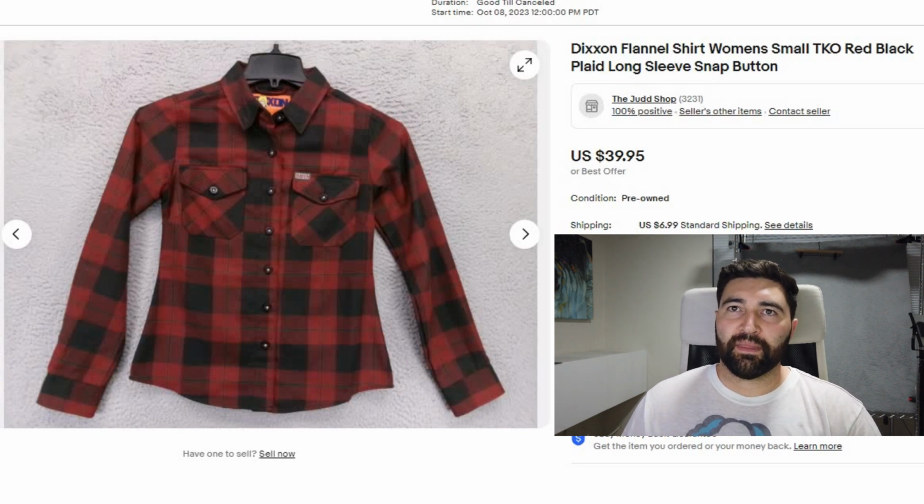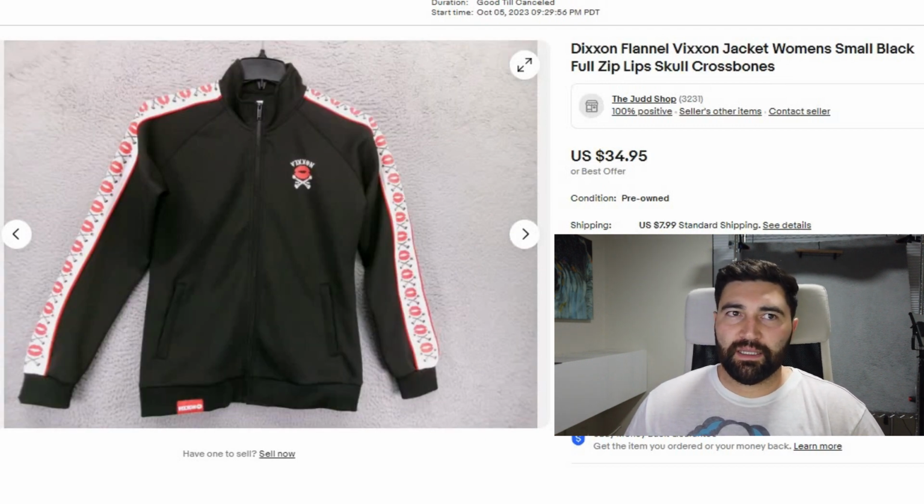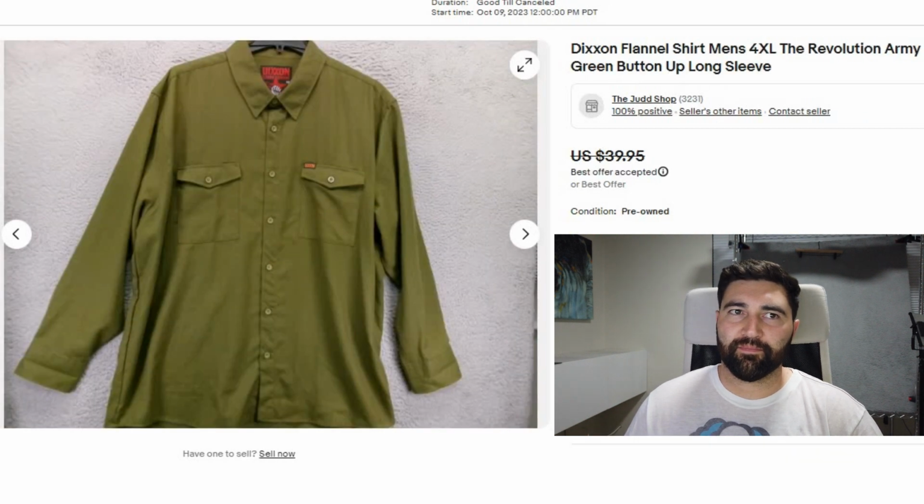So, let's jump into sale number 2. It was a Peloton sweatshirt in an adult medium. It sold in 26 days for full price, $23 plus shipping. Another thing from the Dixon flannel buyout, this is actually a women's jacket. It took 8 days to sell and it sold for full price, $35 plus shipping.